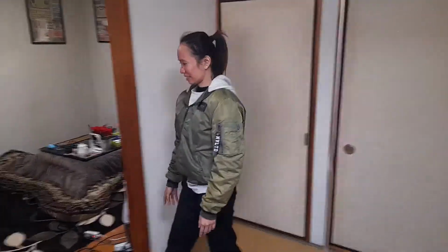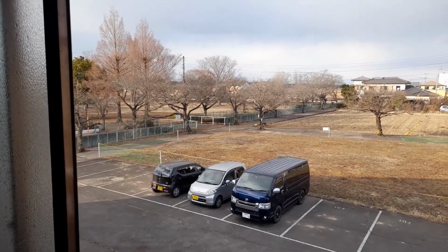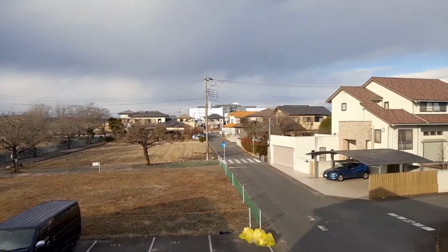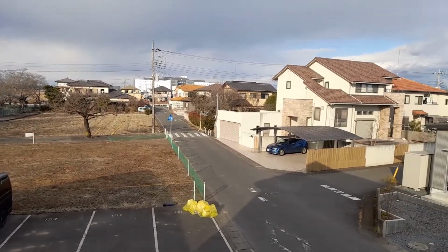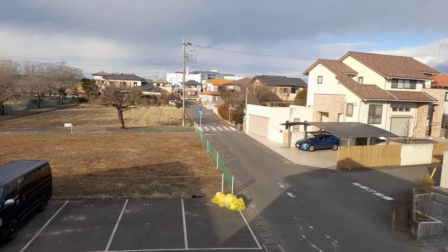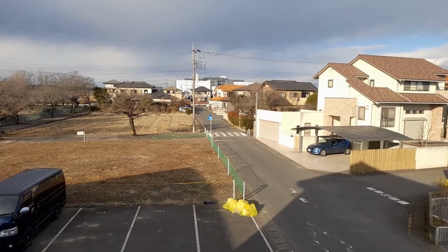Yeah, that's it. So the view from our windows is really nice. Once again, you can see all those cherry trees. So in the spring, this is going to be really beautiful when they're all flowering. Off in the distance there, that big building's the hospital. And it's a short walk to the train station. Where that crosswalk is, that goes onto a bicycle trail, which brings me most of the way to work, or most of the way to the train station if I'm taking the train to the other location.